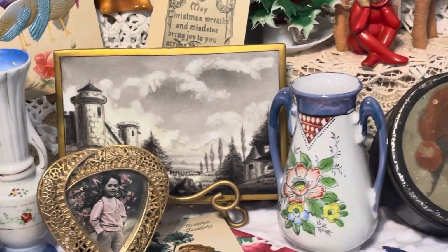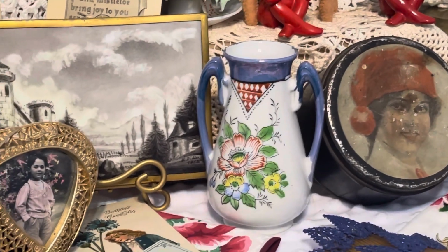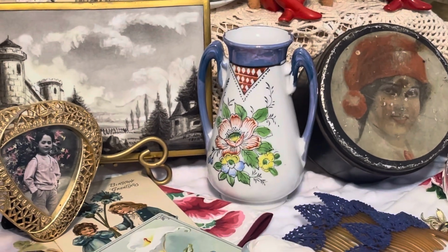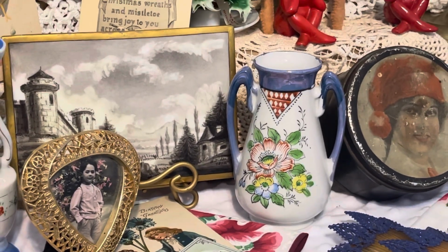1852 on that one. And then here's this really cute, I know one of these vases I want to say were Czech, but I can't remember right off the top of my head which one it was. But really neat double-handled little vase there.